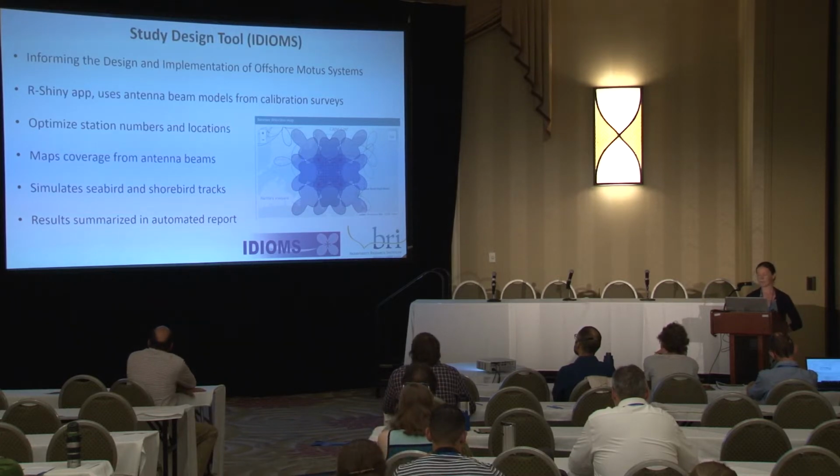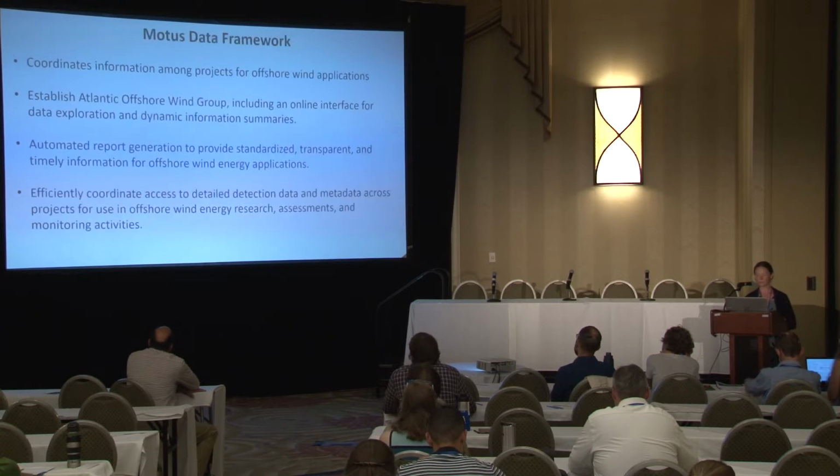And Evan Adams from BRI led the simulation study, and we'll discuss that in detail during the next presentation in this session. Results from the tool are summarized in automated reports that contain key information on study design that can be included as standardized elements in post-construction monitoring plans.